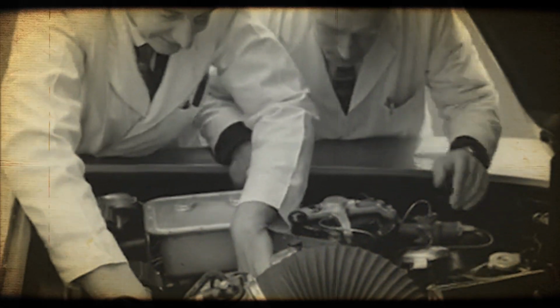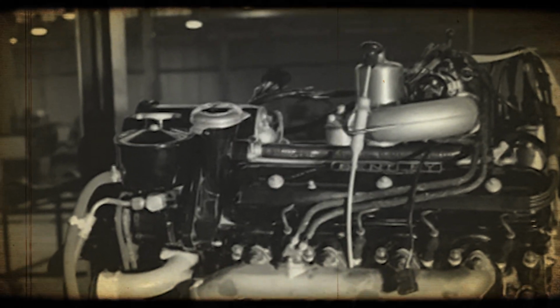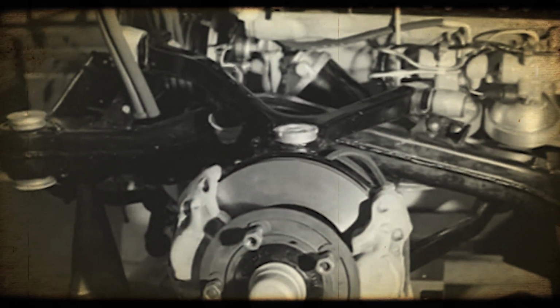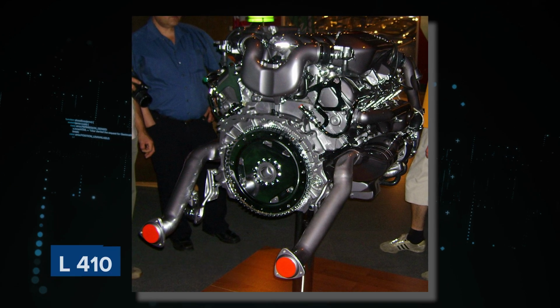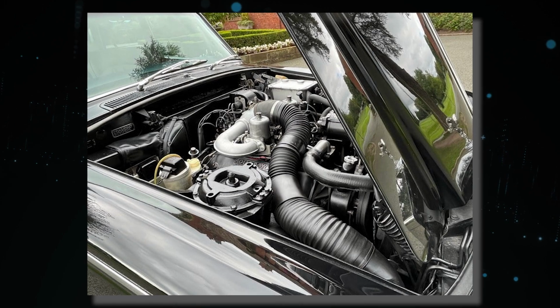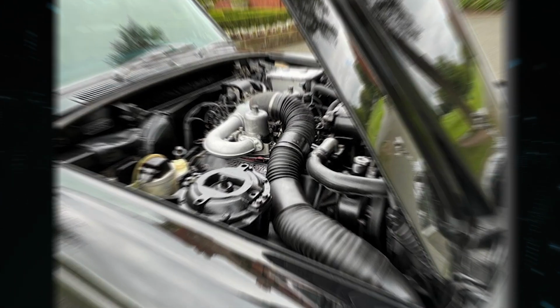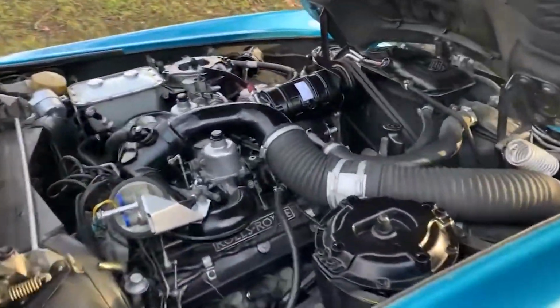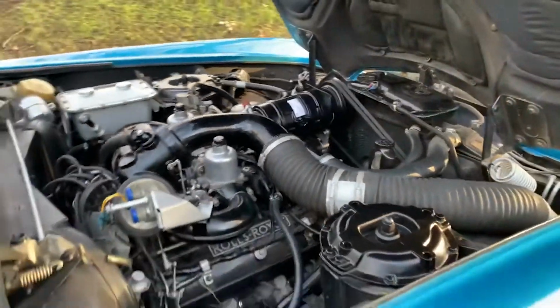In 1952, development began on a new engine, one that would be lighter, more powerful, and smoother than anything they had built before. The result was the L-Series 5.8, internally named the L410 because of its 4.1-inch bore. With its 90-degree V-angle, overhead valve design, and all-aluminum construction, it was a marvel of engineering, combining power with elegance in a way that only Rolls-Royce and Bentley could achieve.